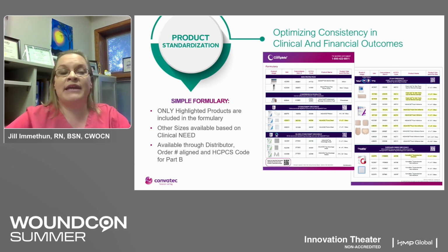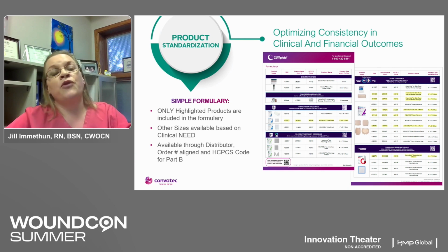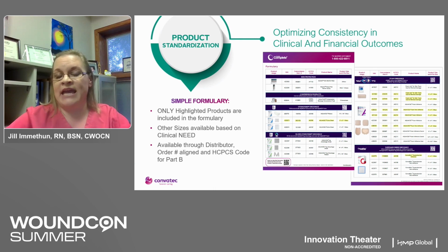So in doing that, we came up with our formulary here. And you can see on the page, those that are highlighted in yellow were our highly everyday utilized products. The other ones were available and always available to use, but just not used as frequently. And so we were able to code these. These have the distributor number and the HCPCS code for Part B. All of that was seamless and streamlined.